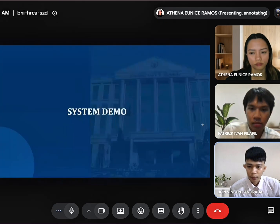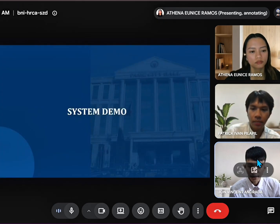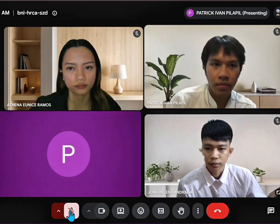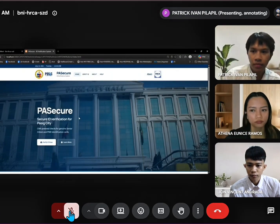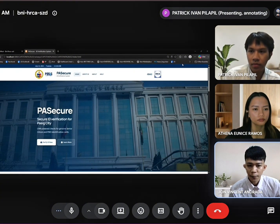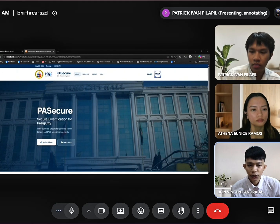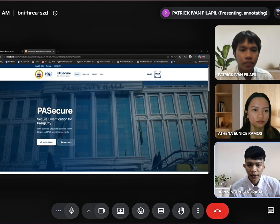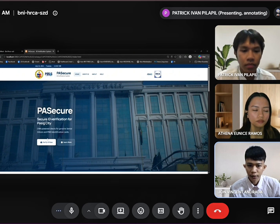Next, we have our system demo. And now we have our system demo. In the home landing page, we have our system name, shortcut buttons, and the PDAO and OSCA logo, representing what the system is used for.